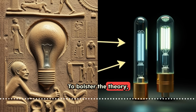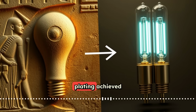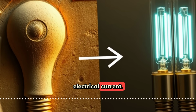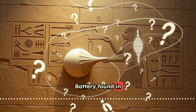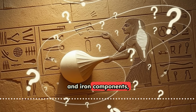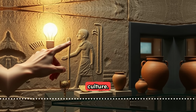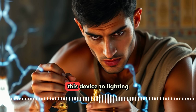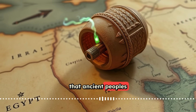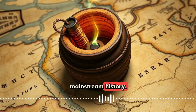To bolster the theory, proponents have pointed to other Egyptian artifacts. They highlight the presence of gold plating achieved through electroplating, a process that requires electrical current. They cite the Baghdad battery found in Iraq, a 2,000-year-old clay jar with copper and iron components, as a potential example of ancient electricity in a neighbouring culture. While no direct evidence connects this device to lighting technology, it feeds into the broader narrative that ancient peoples may have understood principles of electricity in ways not fully acknowledged by mainstream history.